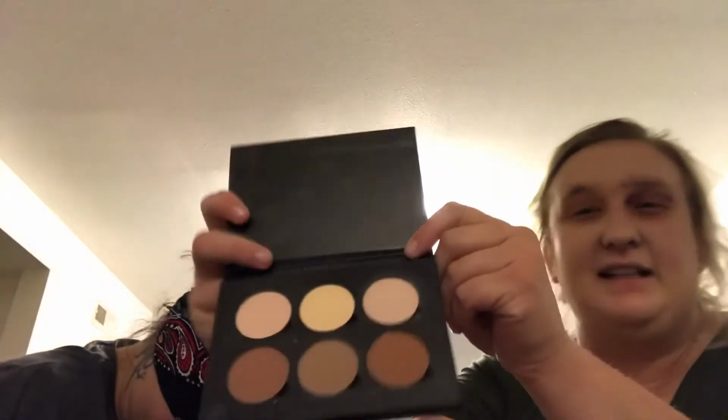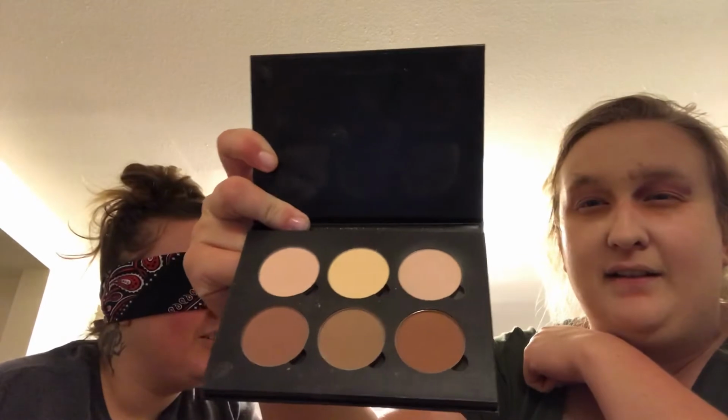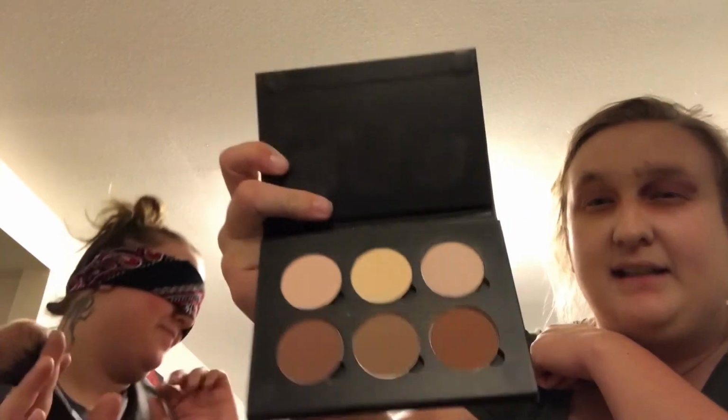Now there's 6 different shades. Yeah, there's 6 different shades. Are they all? Wait, you can't give me tips. Never mind. 6 different shades. So she has a 1 in 6 chance of making me look horrible.